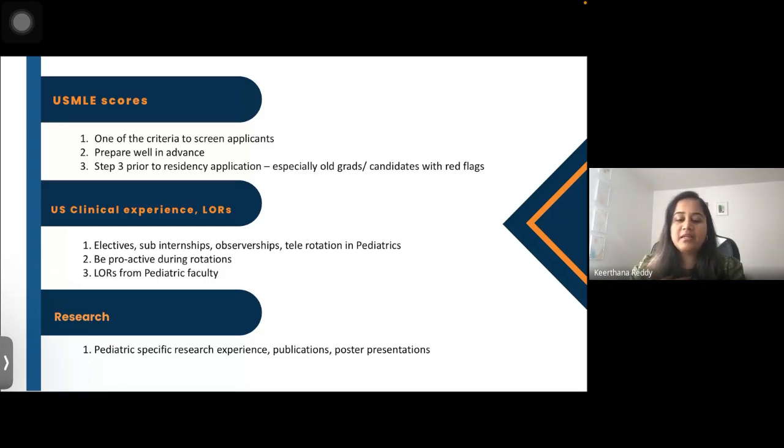I'm speaking from my personal experience. My program director is also a pediatric cardiologist, and somehow his interest and my interest lie in the same area. So you don't know, maybe one of the interviewers that you will talk to during your interview might be interested in your research, and that will open up a conversation, and they will remember when they're ranking candidates. All of those things matter.